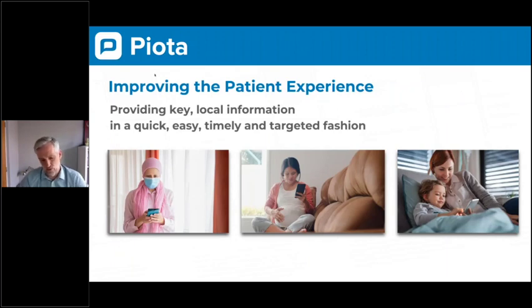That's what we're trying to achieve, and that's what all of our clients are trying to achieve: providing real key information to their patients, their families and carers quickly and easily. If we can reduce some of the stress and some of the anxiety, if we can prepare people for the future, then it just makes their lives a hell of a lot easier.